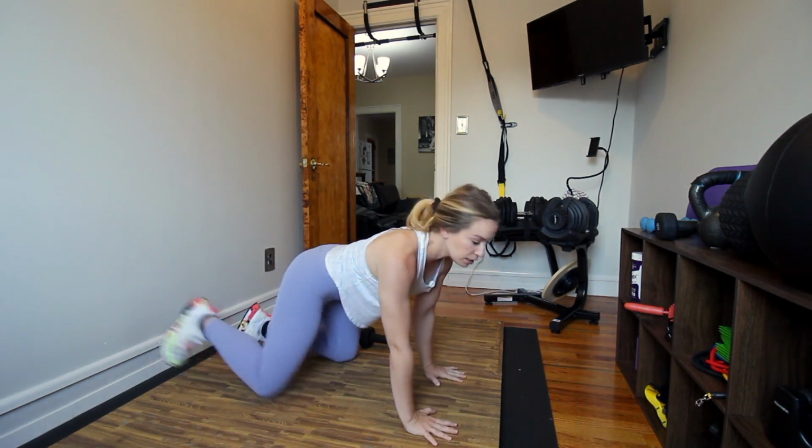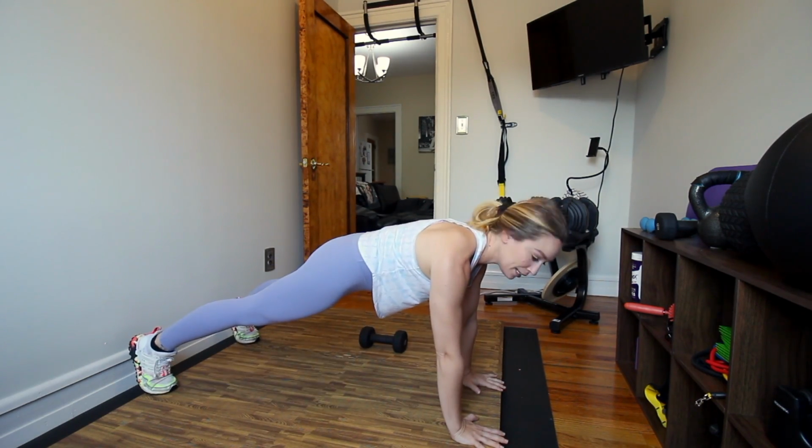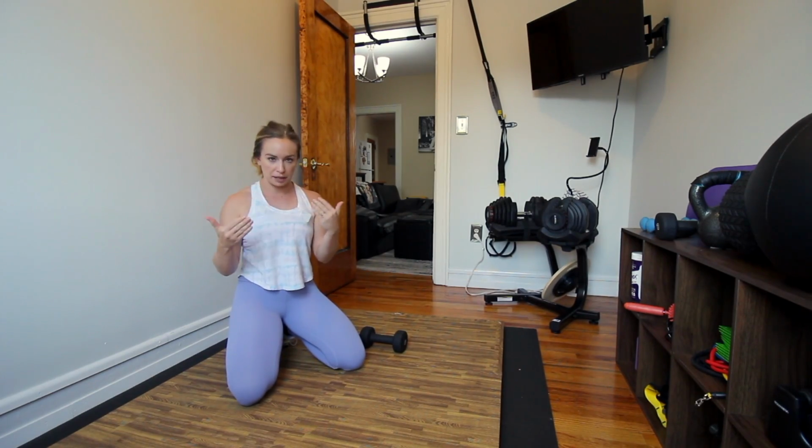Make it a little bit easier. This room is so short. You can come up into your full plank. You can also do this from a modified plank if you or a client has a really hard time keeping the hip stable and keeping proper alignment.